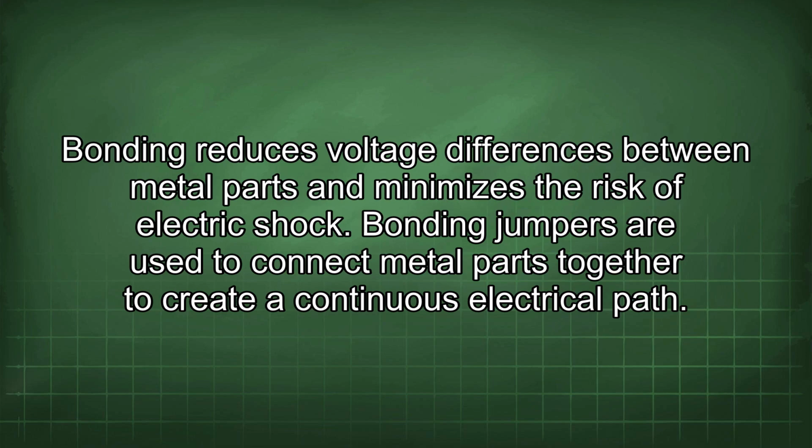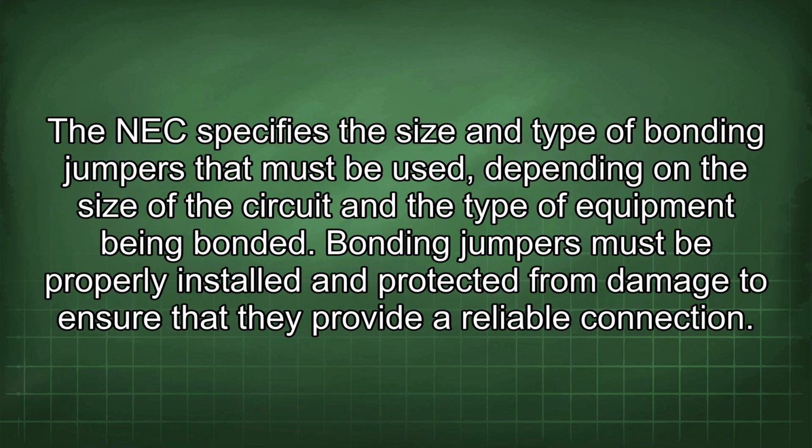Bonding jumpers are used to connect metal parts together to create a continuous electrical path. The NEC specifies the size and type of bonding jumpers that must be used depending on the size of the circuit and the type of equipment being bonded. Bonding jumpers must be properly installed and protected from damage to ensure that they provide a reliable connection.